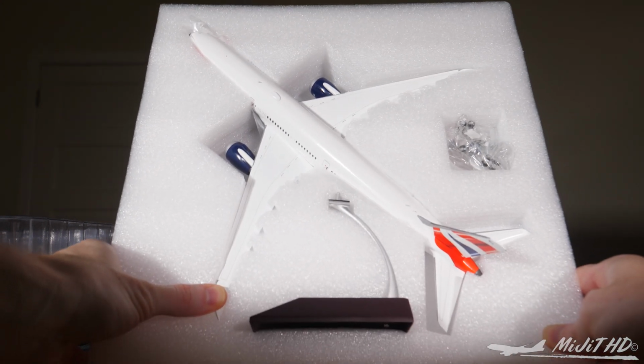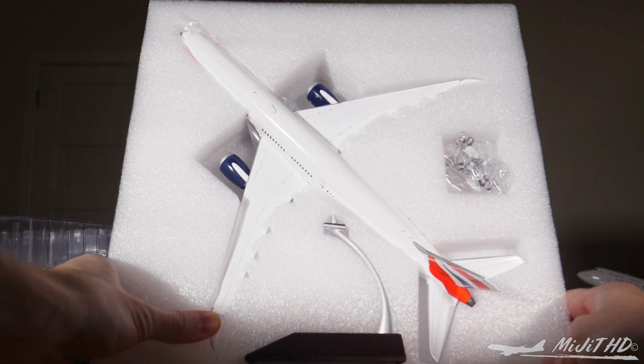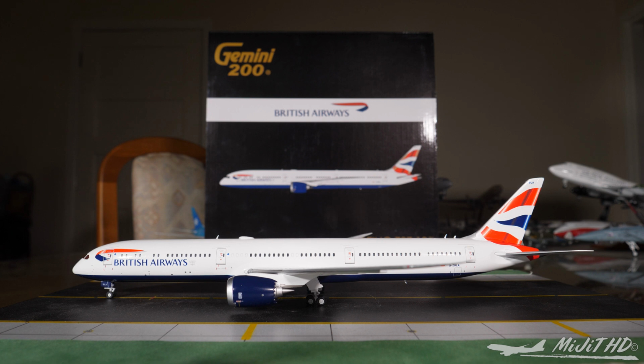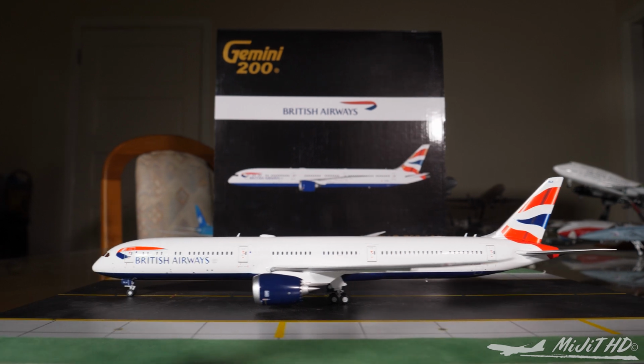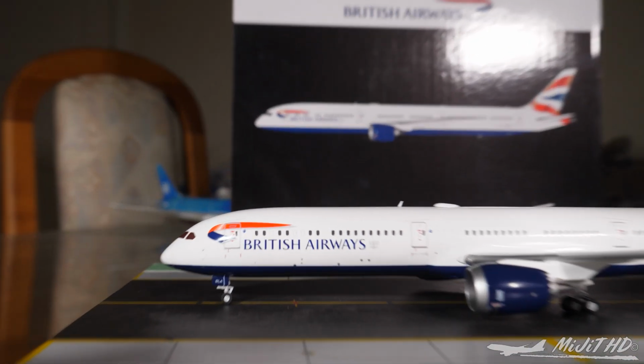And here we have the model, the stand, and the magnetic gears. Alright guys, the model is now out of the box, and we are going to start at the cockpit windows on the port side.